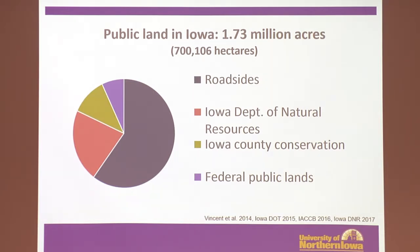So this shows how public land in Iowa is divided up. So public land is kind of nice because logistically it can be easier just to get on there and add habitat sometimes, depending on the land. 60% of the public land is roadsides. That's one reason there's growing interest in getting habitat on roadsides. Followed by Iowa Department of Natural Resources land, Iowa County Conservation, and federal public lands.